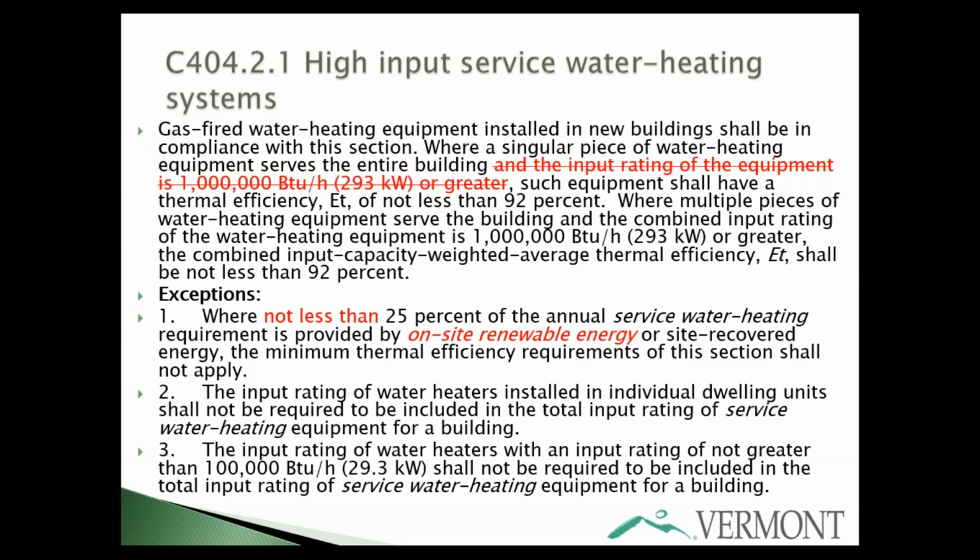We have also changed the wording a little bit of the very first exception, and that is shown in red here, where not less than 25% of the annual service water heating requirement is provided by an on-site renewable energy or site recovered energy, the thermal efficiency requirement is not required to be 92%. So that means that if you have solar or any other kind of on-site renewable energy that can provide a minimum of 25% of the water heating load, the efficiency of the equipment can be less than 92%.